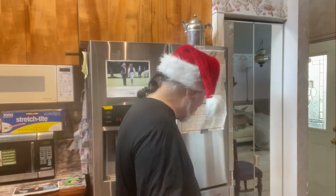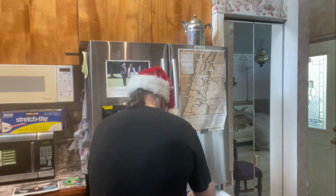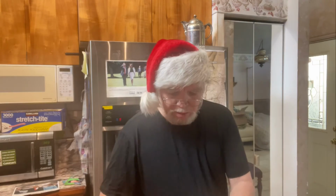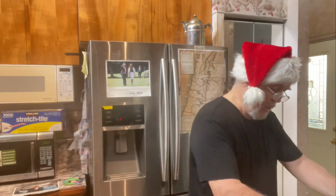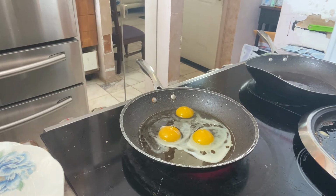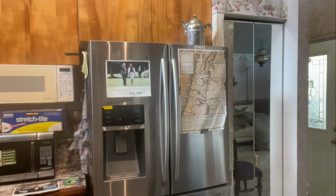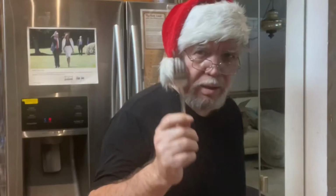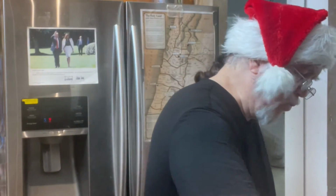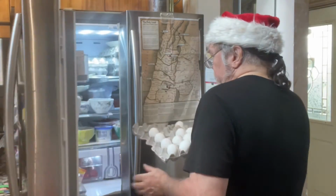Okay, I think I'll put my sausage away. Okay. Put it right there. All right. One of the privileges of a cook is you get to try. Sausage, good. Now put the food back.